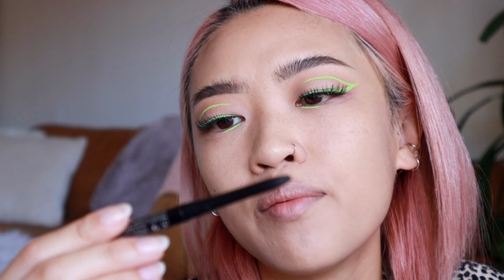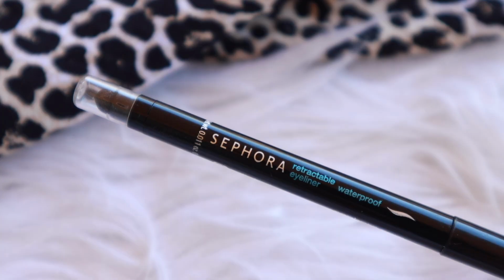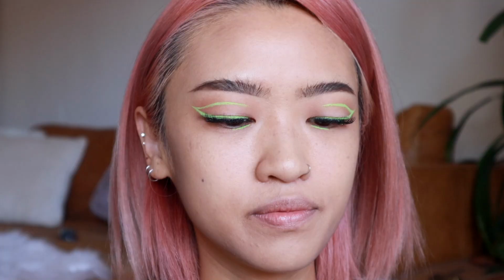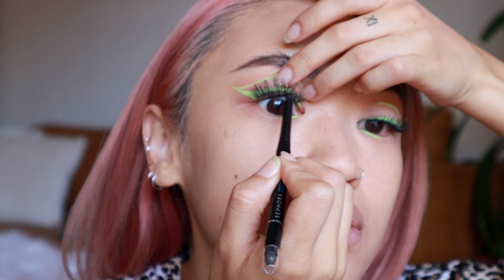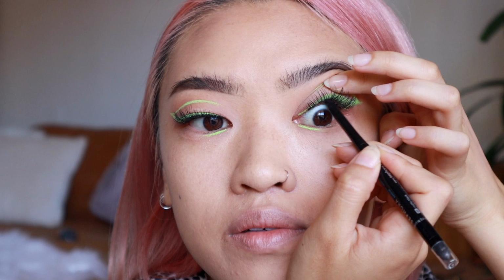I'm using this one from Sephora Collection. It's their retractable eyeliner, and it's also waterproof. This is just in matte black. So I'm just going to tightline like this and not go so far into the outer corners. And it just really enhances your lash line as well. I don't know if you guys can tell the difference, but I can tell the difference. So just going over right there. It's getting so hot in here. We're gonna move on to the rest of the face now.